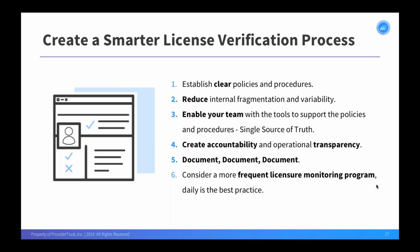And lastly, consider a more frequent license monitoring cadence. Again, we talked about this already, but I want to stress it. Changes happen in licensure, and they can happen pretty quickly. And fortunately today, there's automation that is helping and enabling health care organizations to verify and manage licenses, which leaves a lot less room for error.